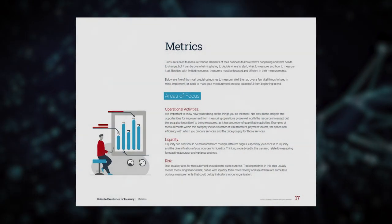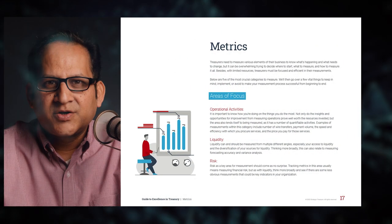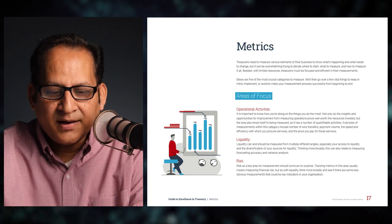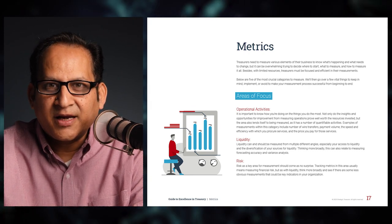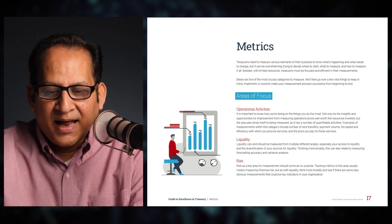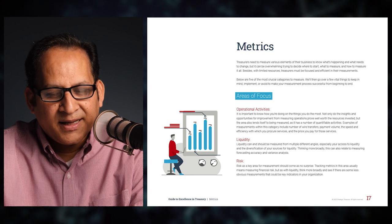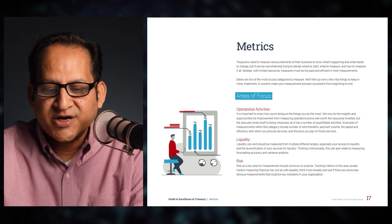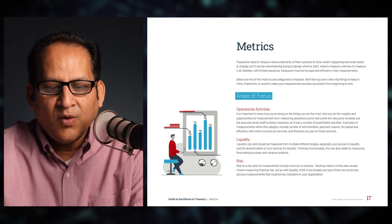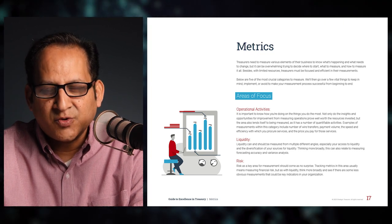Section 8. Metrics. Treasurers need to measure various elements of their business to know what's happening and what needs to change, but it can be overwhelming trying to decide where to start, what to measure, and how to measure it all. Besides, with limited resources, treasurers must be focused and efficient in their measurements. Below are five of the most crucial categories to measure.